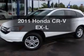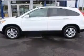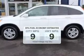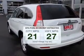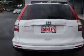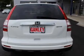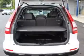Check out this 2011 Honda CR-V. If you're looking for an automobile with great attributes, look no further. Low emissions and the good fuel economy offered in this vehicle are important to you and to the environment. The powertrain includes four-wheel drive with an efficient four-cylinder engine that responds smoothly to its five-speed automatic transmission.